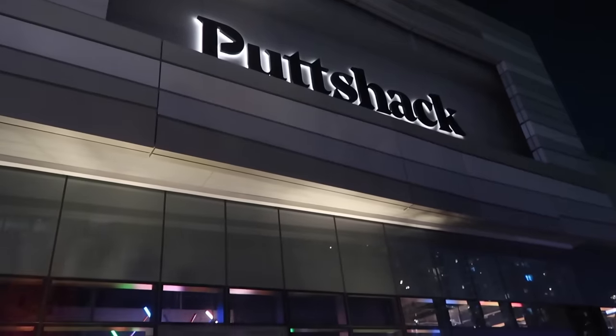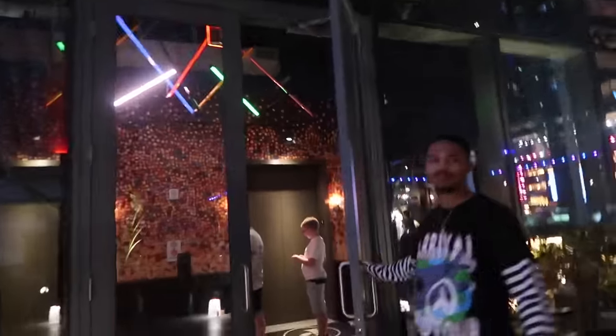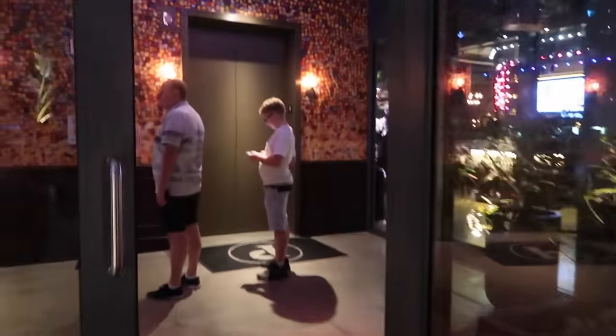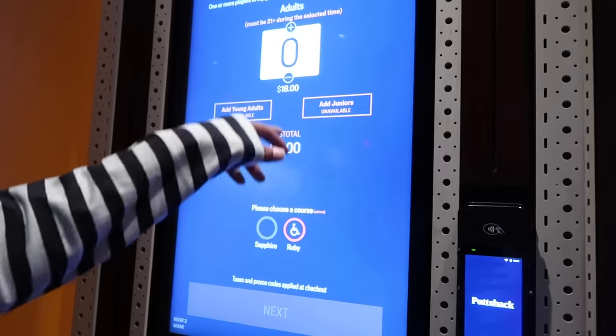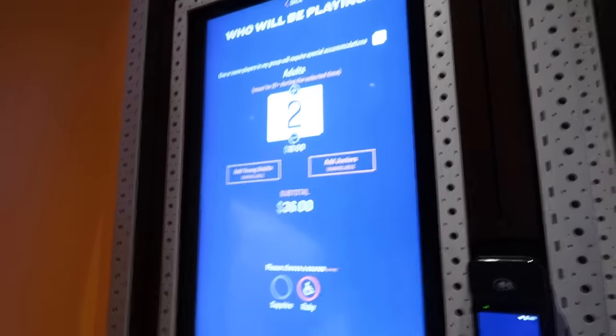All right, y'all, we came to Putt Shack. Cause we want to mini golf and get some drinks and stuff. Oh yeah, they got elevator in here. It's big in here, huh? Young adults.